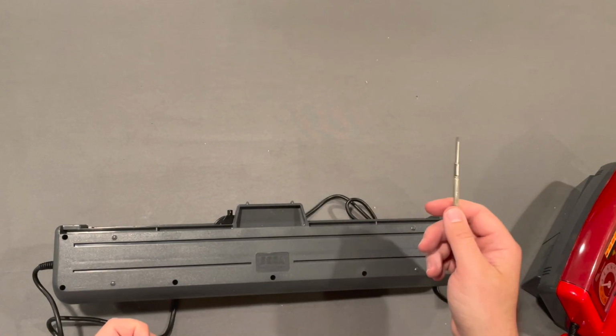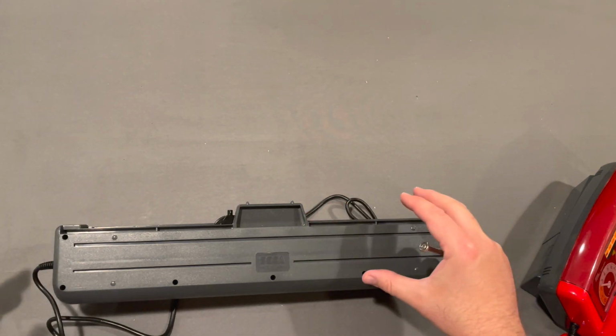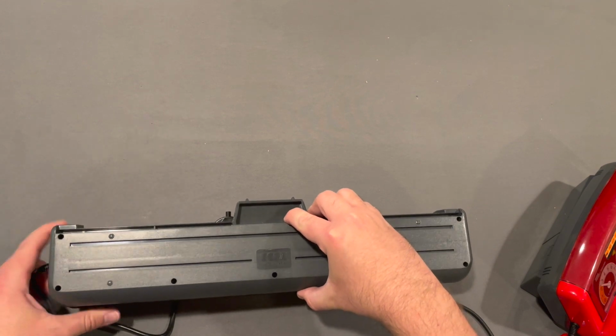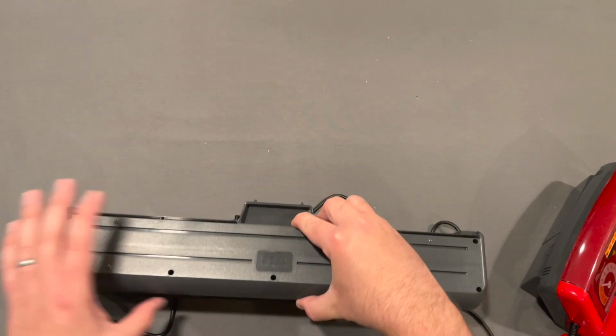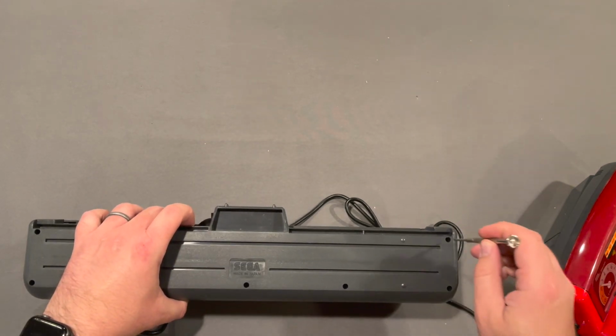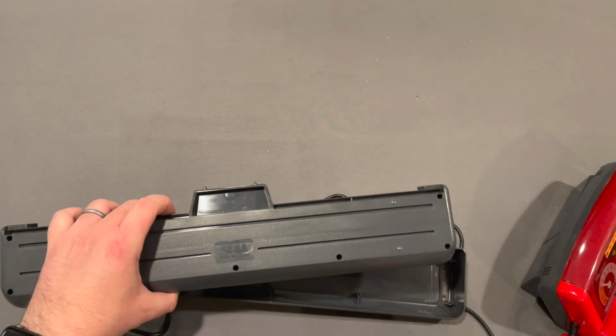All right, let's see if we can fix this. I undid the screws. So let's see what we've got here. What's going on inside of this thing? It can't be that complicated, right? Are you still stuck? What are you still stuck on? Are your screws still holding on? What's happening here? Aha! Got it.